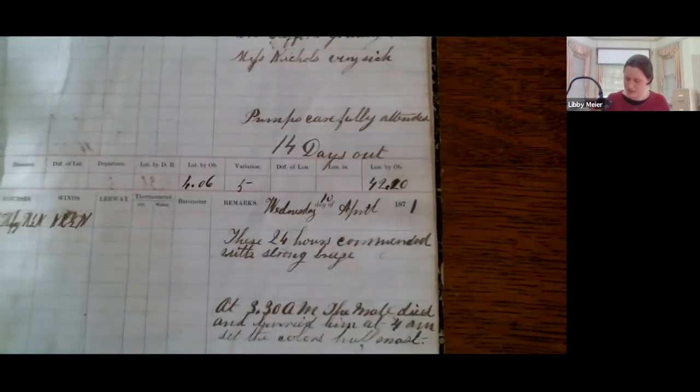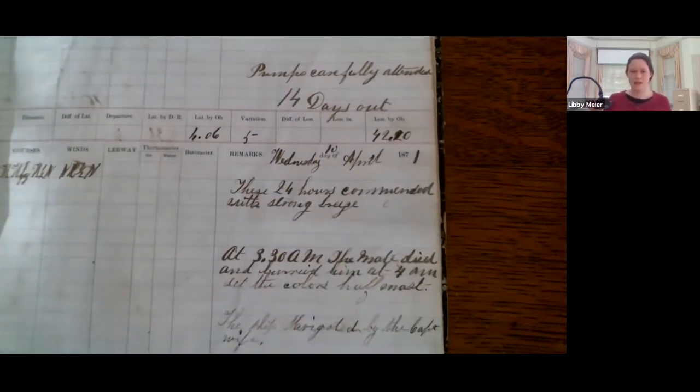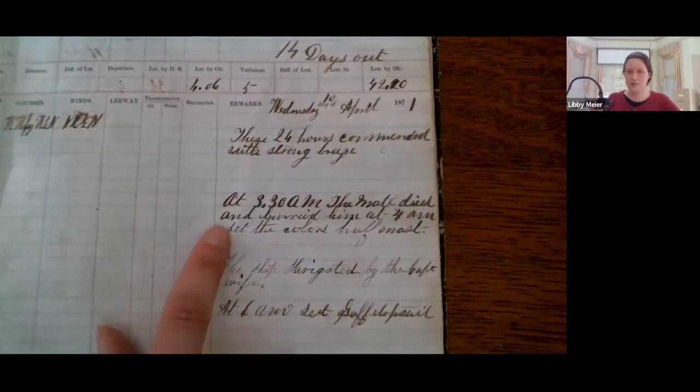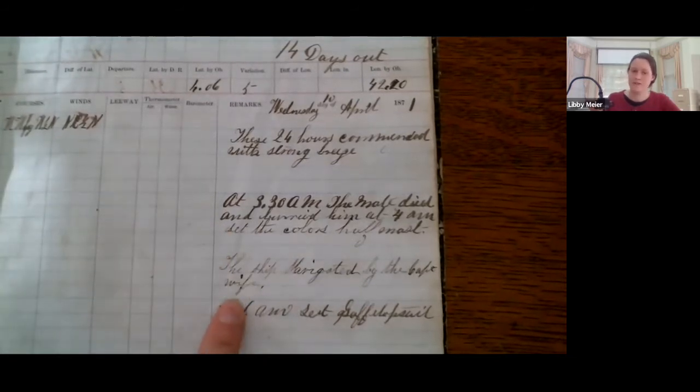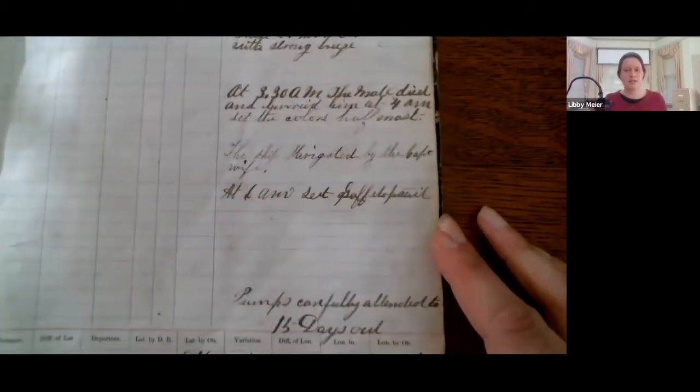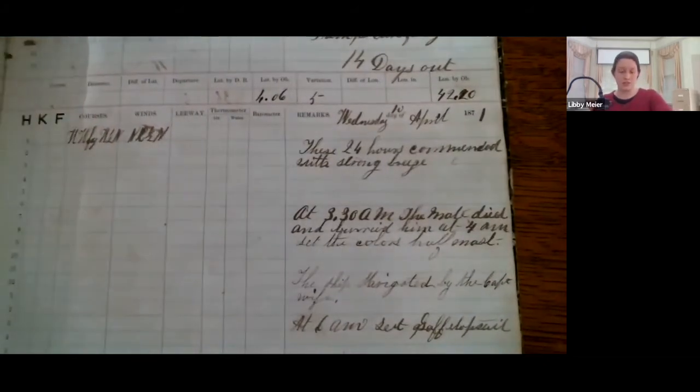The captain's wife has gotten better, and at some point in the afternoon, she takes things in hand. So we have these 2 notes in the logbook on April 5th. At 3:30 a.m., the mate died and buried him, but the ship is now being navigated by the captain's wife. At 6 p.m., they set the gaff topsail, and the pumps are still being carefully attended to. And this is where this voyage starts turning around.